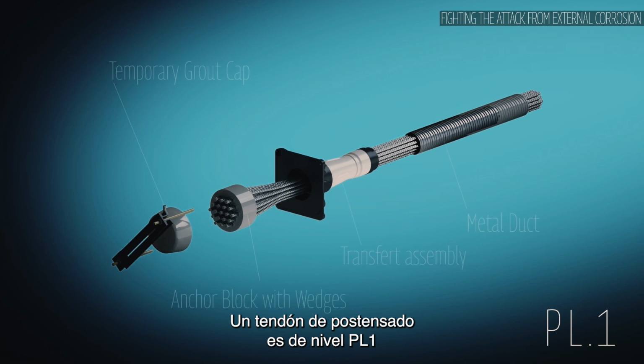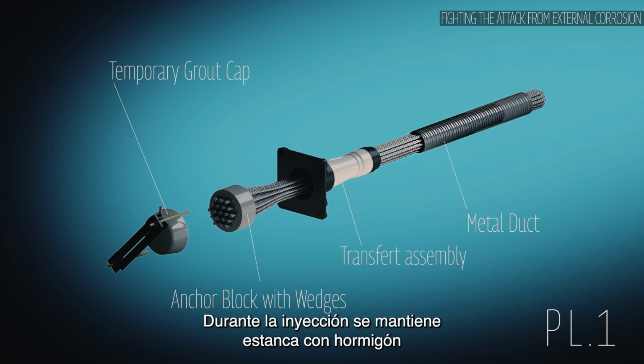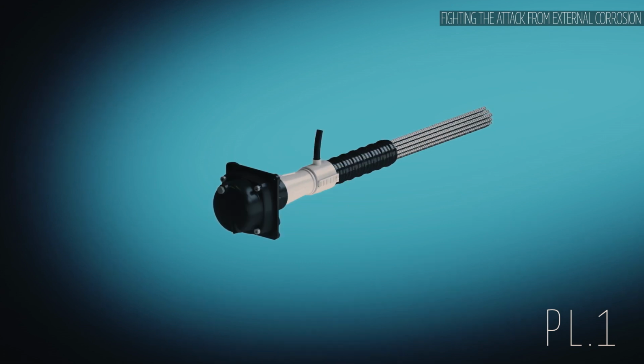A post-tensioning tendon is rated PL1 when it has a corrugated steel duct. This duct is embedded in concrete, and once stressed, it is injected with a corrosion-inhibiting filling material. This solution provides durable corrosion protection for the strands. Leak tightness during injection is provided by the concrete surrounding the duct and by temporary grout caps.